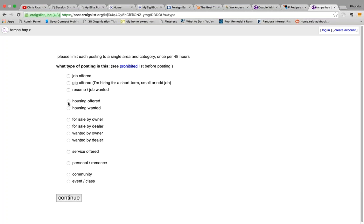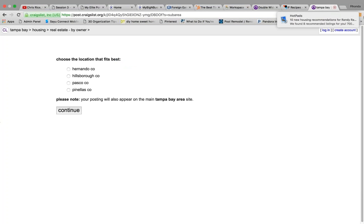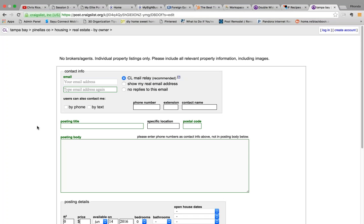Good. Yes. So we're going to start at housing offered, and it just automatically takes you to the next page. Then we're going to go to real estate by owner. Now, for Tampa Bay, it's going to show me that I've got 4 counties in the Tampa Bay area: Hernando, Hillsborough, Pasco, and Pinellas. I live in Pinellas, but I'm going to post in all 4 of them. I'm going to start with Pinellas, for no real reason.